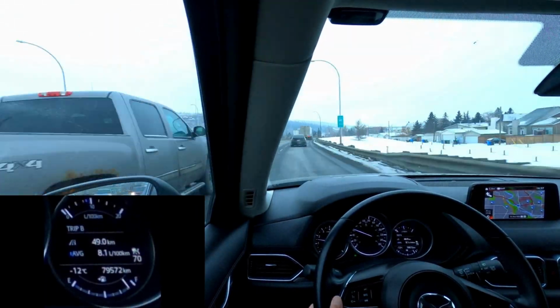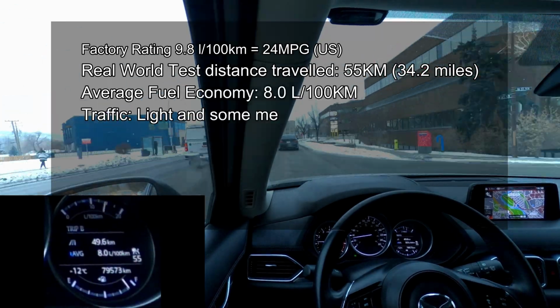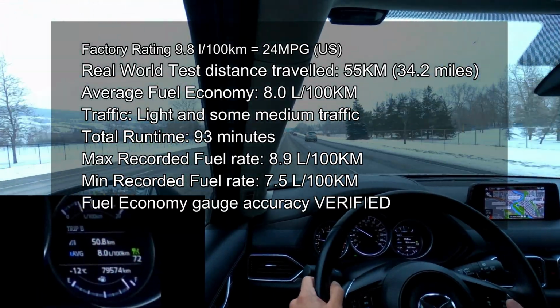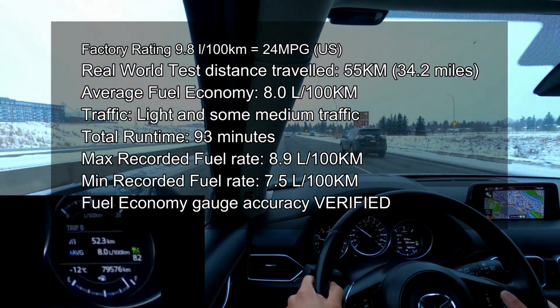In the final conclusion, it really depends on your driving habits and how much traffic you encounter. Those are the factors that will heavily affect your fuel economy. As you can see on this time lapse, fuel usage can go up to as high as 8.9 liters per 100 or as low as 7.5 liters per 100 kilometers.